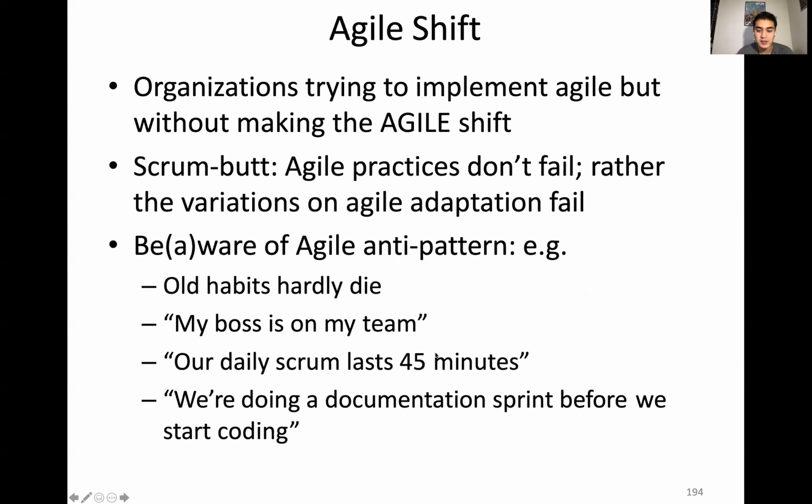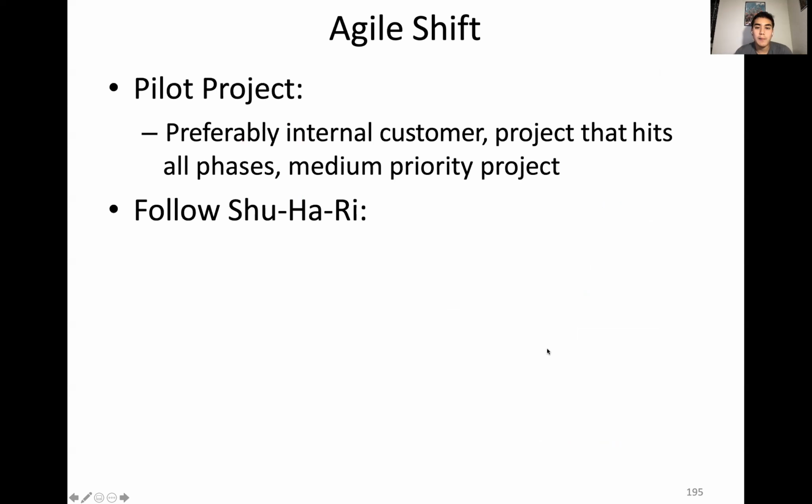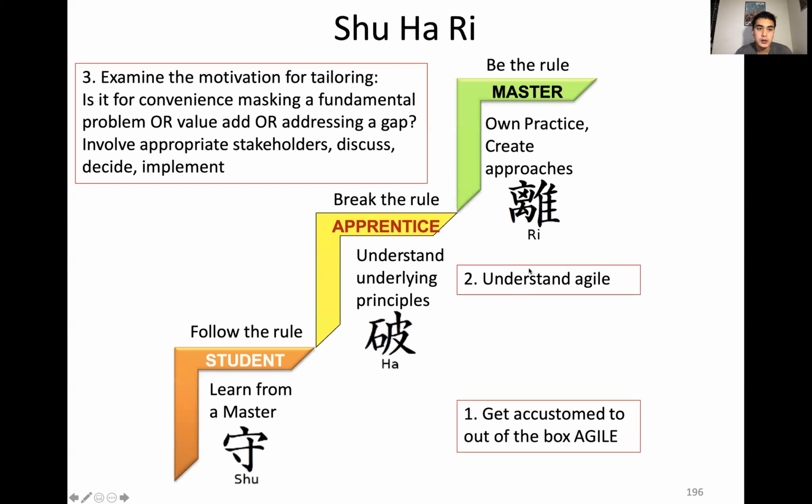Like if your Scrum is lasting 45 minutes, that's bad. Your meetings should never last that long unless they're reviews, right? And a great way to start this is with a pilot project. This doesn't really apply for us. And then also there's this practice called Shuhari.